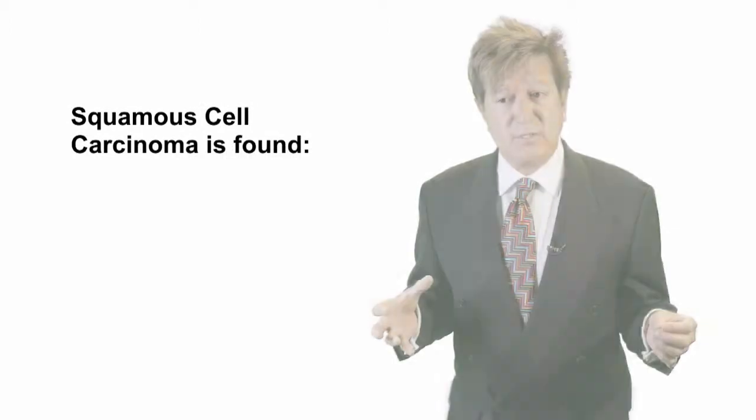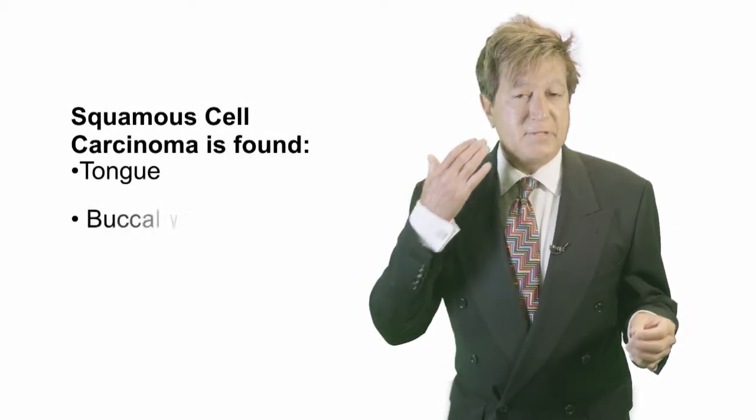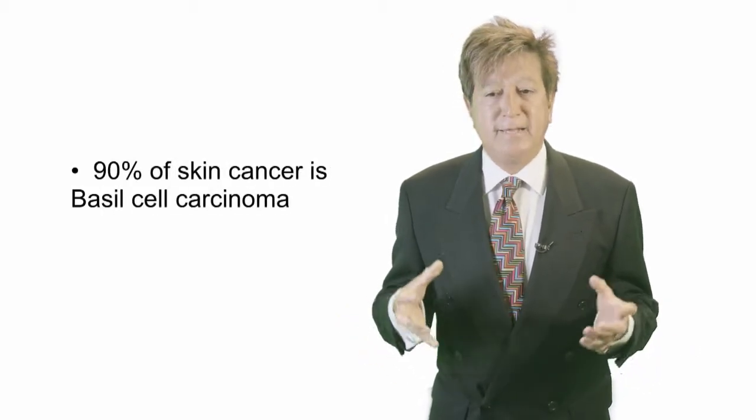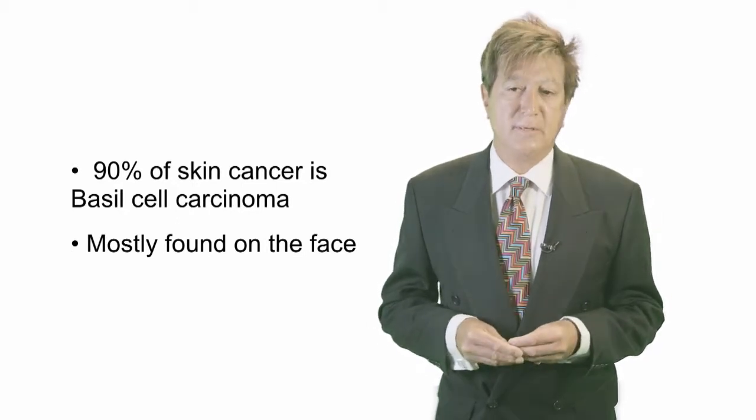The most common type of oral cancer found in the mouth is squamous cell carcinoma. And squamous cell carcinoma is found on the tongue, and sometimes it's found in the buccal vestibule, the cheek, and the roof of the mouth. The most common type of skin cancer is basal cell carcinoma, and it's mostly found on the face, but in particular the nose and the lower lip.